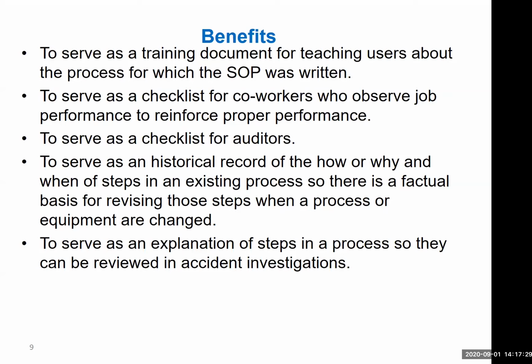SOPs also serve as historical records of how or why or when steps in an existing process were performed. That gives you a factual basis for revising those steps, or when a process or equipment is changed. And this is why we review those things. If there is a problem and we have to have an investigation, then we go back to the SOP and we go through the steps and make sure that the steps of that procedure were followed.